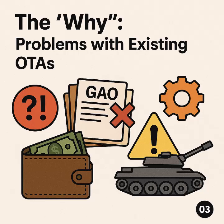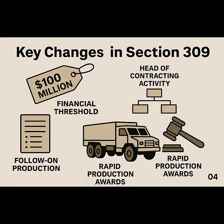So that's the background, that's the context, but let's get into the specifics. What's actually new here? What are the key changes that you think are really important for our listeners to understand? There are a few key things that have changed, some pretty significant modifications. Probably the most impactful is the change to the financial threshold. They've increased the OT threshold to $100 million. Oh, okay. That's a big change. And the reason behind that is they're trying to streamline those larger projects, especially the ones that involve both prototypes and even those initial production runs.